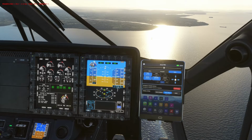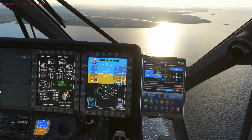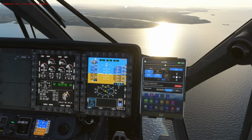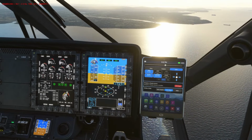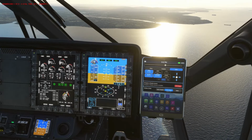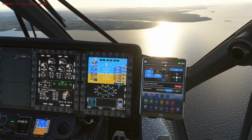So we just did our initial contact with the controller, and he doesn't actually see us on his radar, and this is because I'm used to flying fixed wings, and because I'm in a helicopter, I'm not going fast enough to actually show up on the radar. So I didn't actually realise this at the time, but just something worth noting if you're flying on Vatsim.